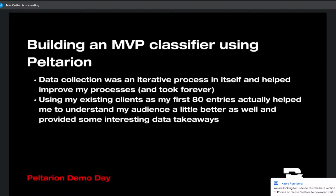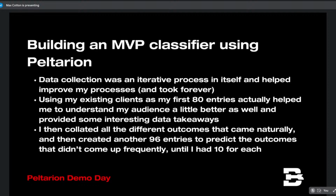In creating the data, I filled out the 7-question questionnaire as if I was each one of my 80 clients. That gave me some good takeaways about my audience, which is useful for the next stage of our investment. Then I collated all the outcomes, how many times each program came out. Naturally, some came out a lot more than others, so I created another 96 entries, doing my questionnaire another 96 times so we had enough of each outcome. It still wasn't quite enough, but it was better than before.